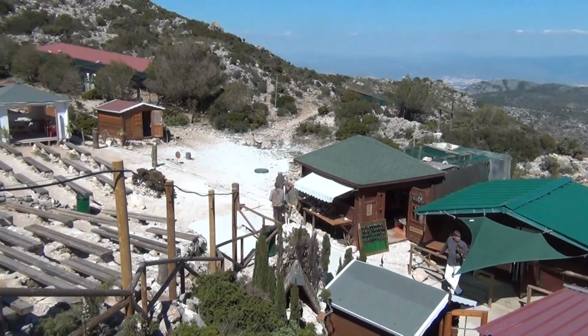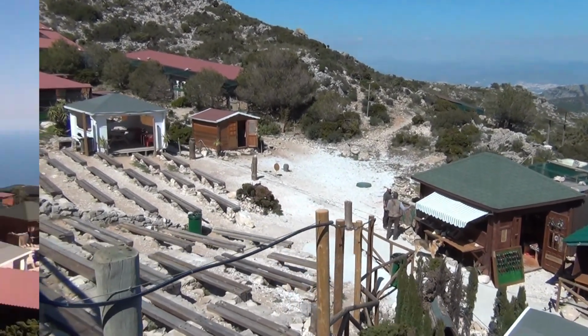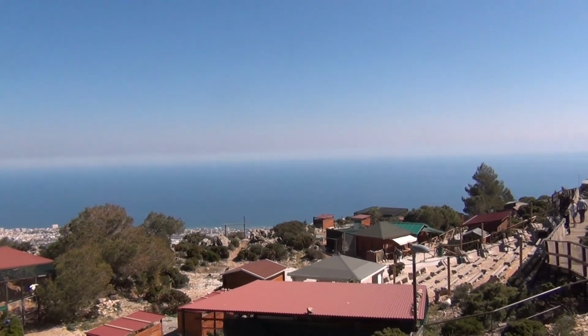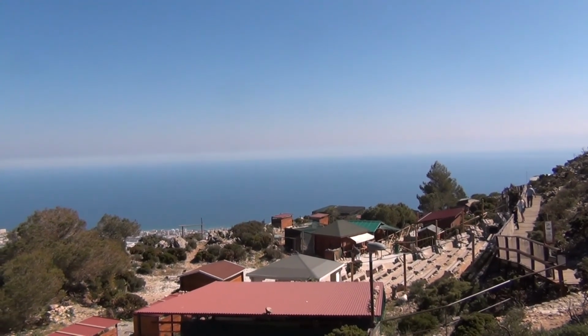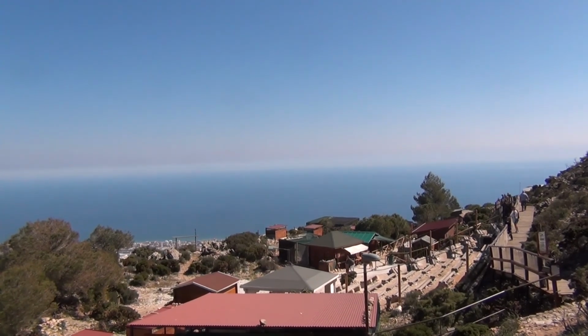We're walking past the site of the bird show. We've just been told that today it's quite hazy because there's a southwest wind blowing, and since we're relatively close to Morocco, this haze is actually desert sand.